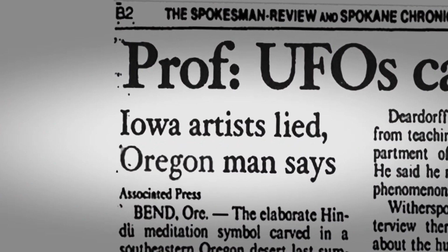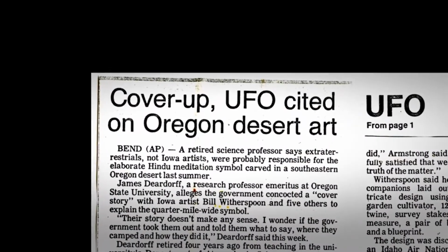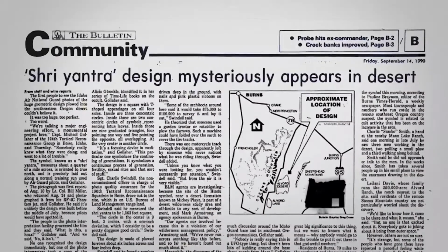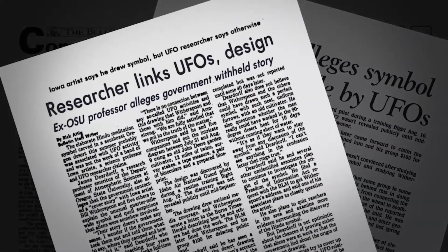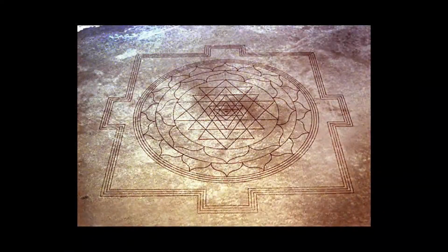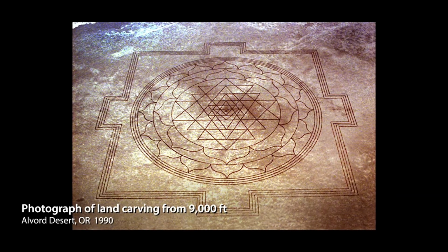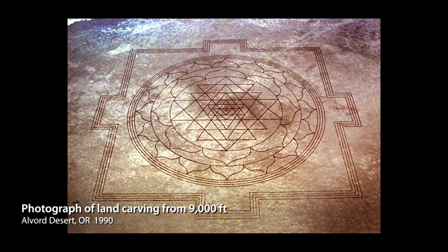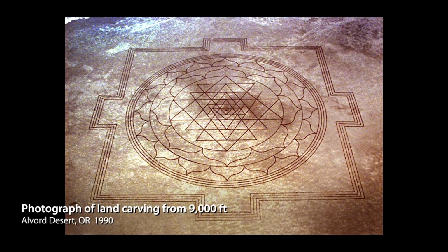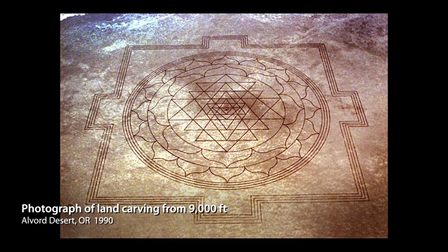History has shown that events reported may not always be what they seem, and that we may sometimes be blinded by unverified or false information. The carved Sri Yantra design found in the Oregon Desert in 1990 is one such story, a puzzling and intriguing story, clouded in myths and conspiracy for over 2.5 decades.